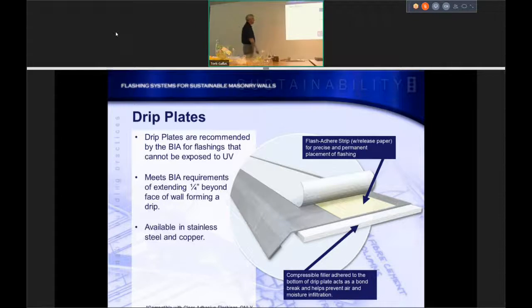Drip plates of all kinds. Again, we have different options with drip plates. Here's a compressible foam that we use for certain applications, especially on a multi-story building where you are putting a stainless steel drip edge on a galvanized angle. 2 different metals, right? That's the separator between those 2 metals, so you don't get any galvanic reaction between the 2.